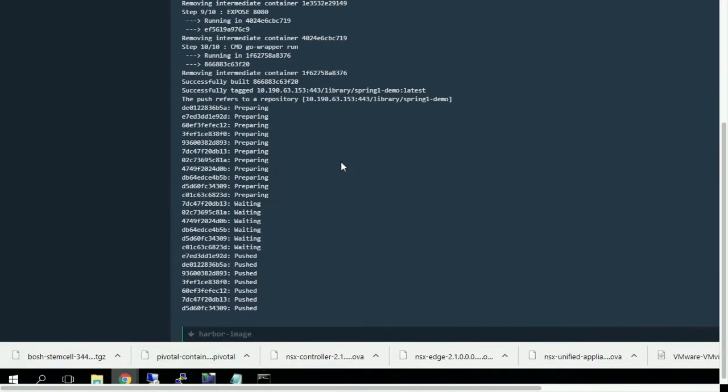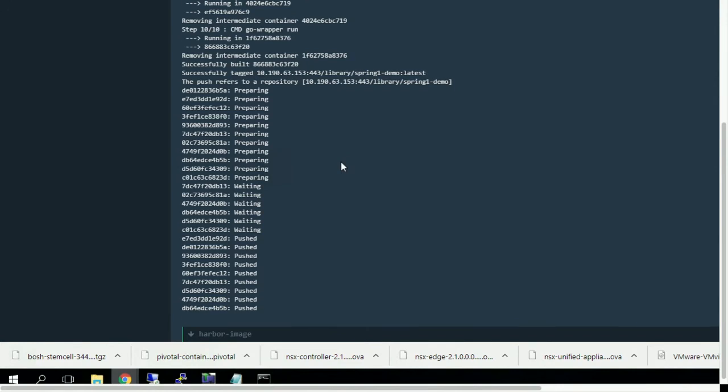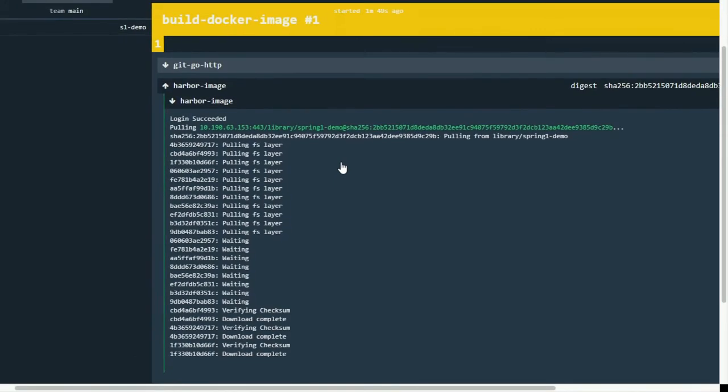And it's already built our Docker image and pushed it. And because we're going to do something else with the Docker image, we're going to take it and move it to another stage in the pipeline. It's actually going to pull it back down. God, this resolution's killing me, which is what it's doing right now. So it's going to go ahead and pull it back down.